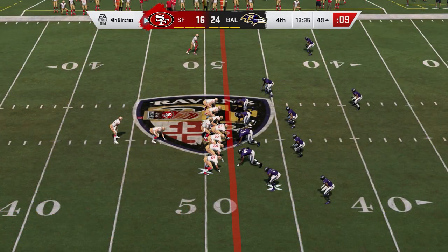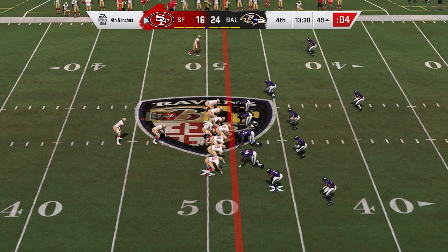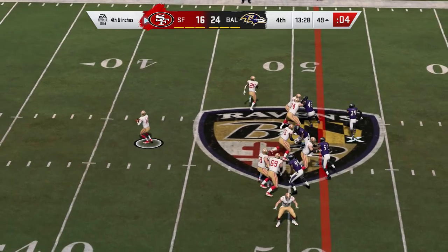One score down, here we go. They're going to go for it here on fourth down. They'll go for it. It's Garoppolo.